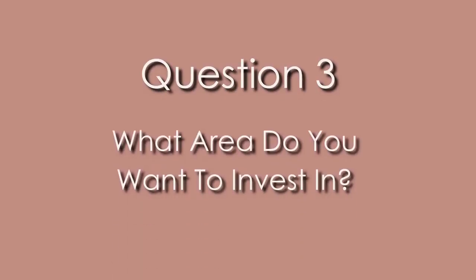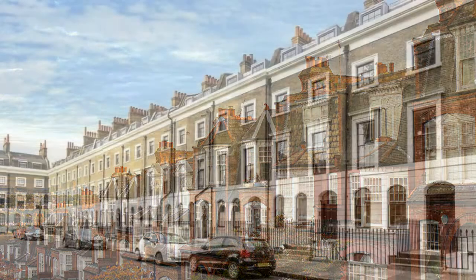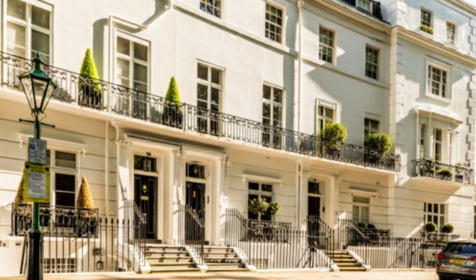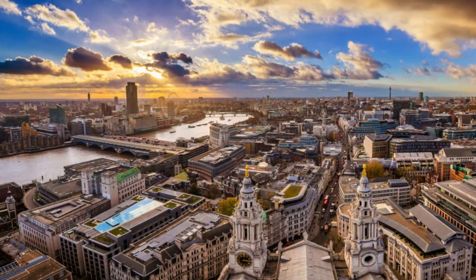Question number 3 is, what area do you actually want to invest in? Whether it's London or a secondary market, location matters. You need to be familiar with that area and what may drive supply and demand. What are the employment and income trends? What are the area dynamics?